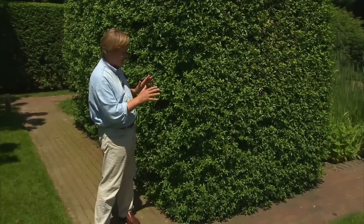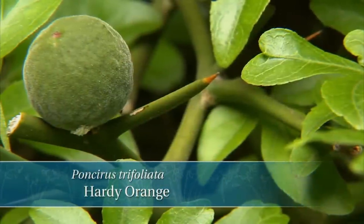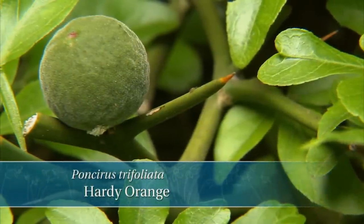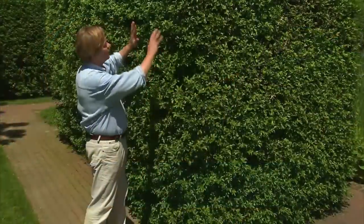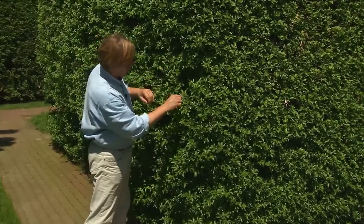This is actually called hardy orange or trifoliate orange or Poncirus. And if you look even closer, you'll see that it has some very long pernicious thorns. Now in the fall, these leaves will turn yellow and they'll defoliate. They'll fall off the tree. And then you'll see these fruits that will look like little tiny orange lemons.